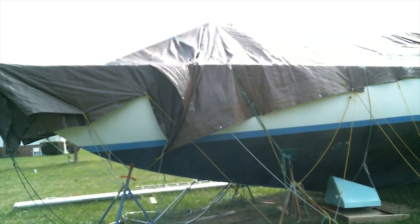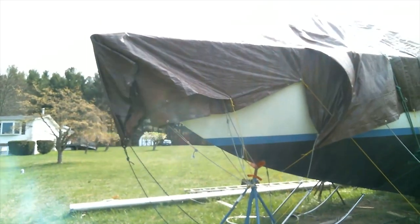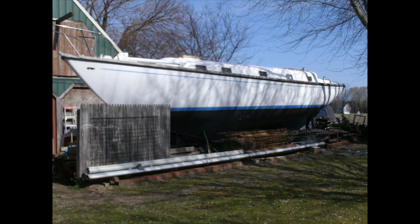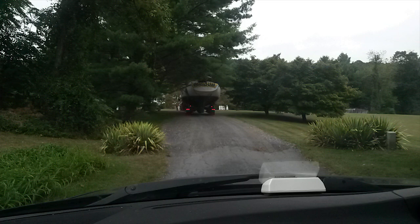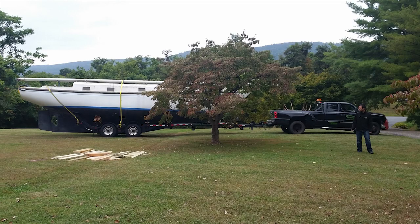So she is a 1972 Morgan Ketch at 40 feet. The previous owner had her at his house for between 15 and 20 years. He had every intention of working on the boat and then didn't. We had the boat hauled from New Jersey to Pleasant Valley, Maryland.